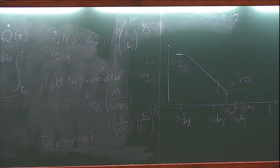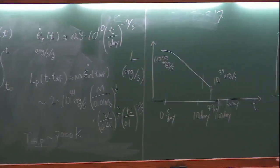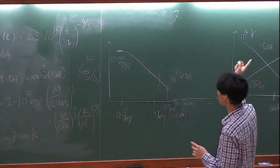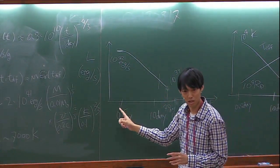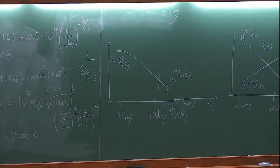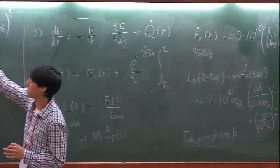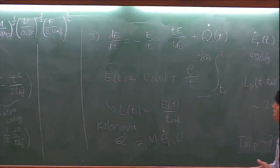Okay, so these are what we can learn, very roughly, from this observation. If you have a peak luminosity, peak temperature, and peak time, then you can do this calculation. Peak time should be the diffusion time scale you can estimate. So mass cannot be much bigger than 0.01, and the velocities cannot be much lower than that velocity.